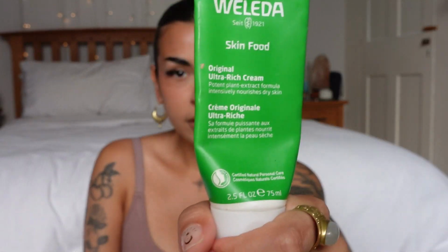Here's one we all know. It's the Weleda Skin Food. This cream really had its moment, didn't it? You could not escape this cream. This was everywhere. It's funny because they've been selling Weleda in health food shops for years, and all of a sudden, just out of nowhere, it blew up. I'm easily influenced, so I got this.